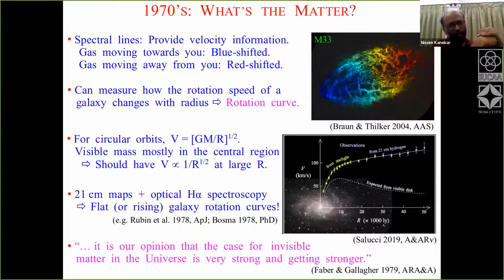And the gas which is moving away from you will produce red-shifted spectral lines. And this is a picture that I showed you 2 days ago of an H1 21 centimeter map of the galaxy M33, which is a beautiful disk galaxy. You can see the left side is blue. The left side is moving towards us. The right side is red. The right side is moving away from us. And the velocity scale is relative to the systemic velocity, which means that the velocity scale is in the rest frame of the galaxy. So the center is at basically zero velocity.